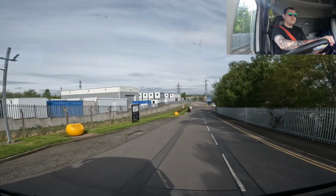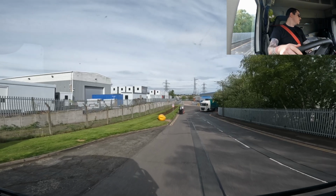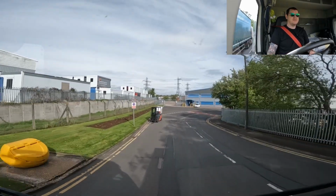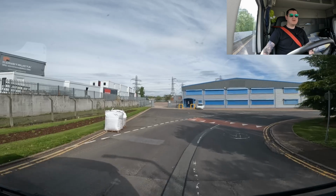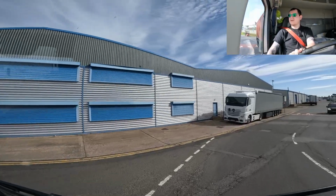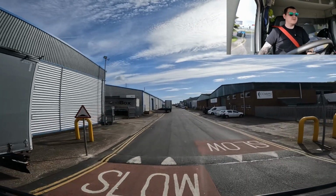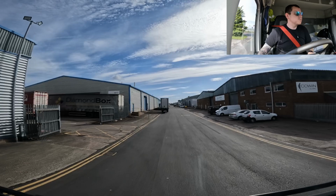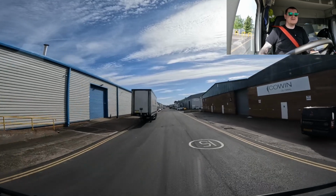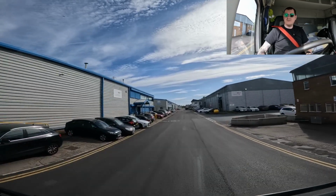So let's have a look at this sign. Unit 4, Midlands Associates, Diamond Box, 3B. So we've got Midlands Associates, Rexville. They've got unit numbers on the front of them. That's 7. It's not that one. It's not this one. Oh, it's going to be in this yard, isn't it? 3A. Well, it's here somewhere then, because that's 3A.